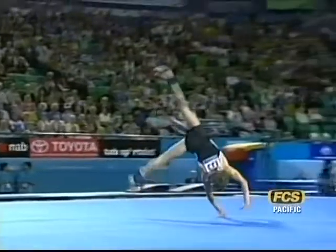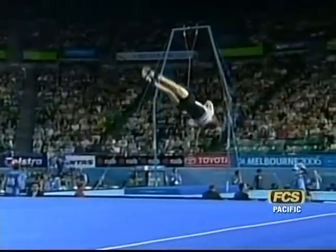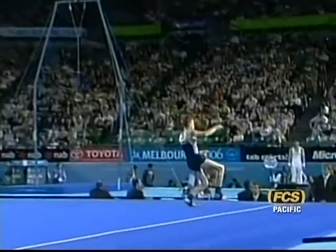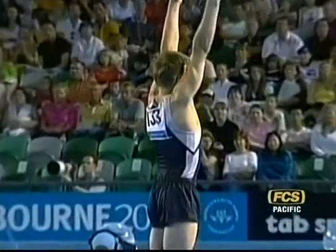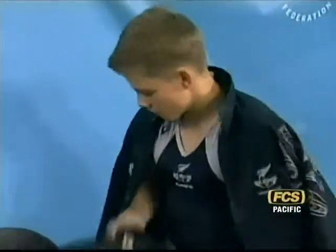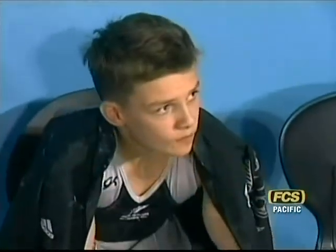Nice extension as he goes into the round off, but he picked up, Chris. He's a little bit stiff around the shoulders, isn't he? Needs some work there. But he's got a nice approach. Heavy one to watch, I think. Certainly at Commonwealth. 13.85. Pretty good score, you have to say.